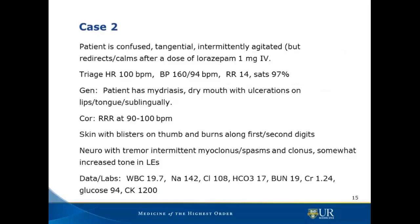When he's brought into the ED, he's confused, tangential, he's intermittently agitated, but he redirects and calms, can have some of a discussion, but he's a little bit paranoid. He's gotten a little bit of lorazepam. His heart rate was slightly elevated, but not markedly so, 100. His blood pressure is elevated. He's breathing fine. His saturation is fine. He's got mydriasis. He has a dry mouth. He's got an ulceration under his tongue and on his lips, sublingual, fairly large ulceration. He's got a regular heart rate, mild tachycardia.